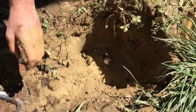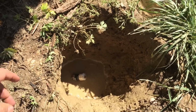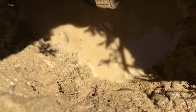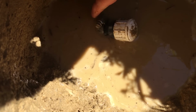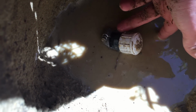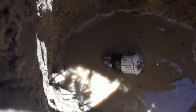That should do it. All right, not sure how well you can see this, but failure. You know what, I'll take this out of the tripod. Failure. So it looks like it's coming out where the barb goes into the irrigation hose. Either it's not deep enough, or more likely it wasn't cleaned out enough, and there's dirt stopping it from getting a good seal. So I'm gonna clean it out, put it in again, make it better.